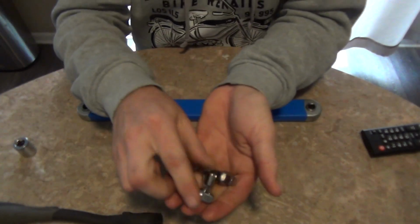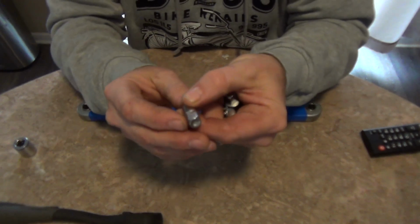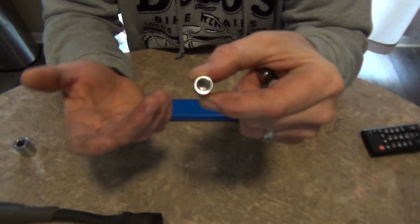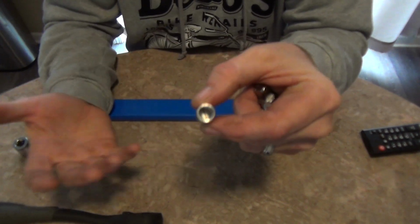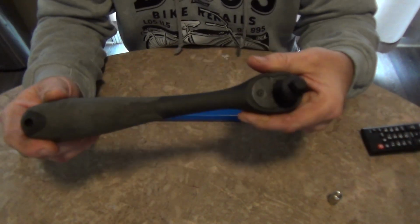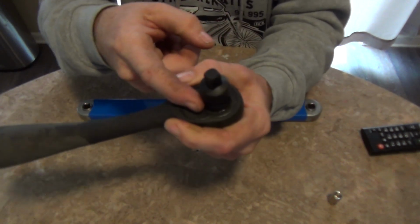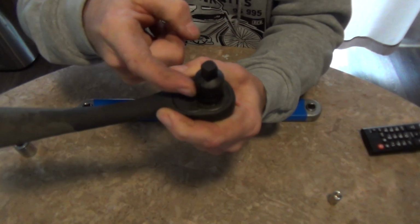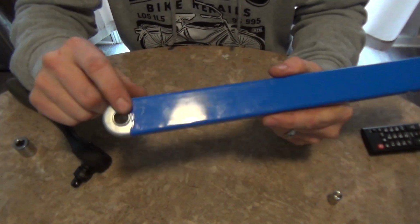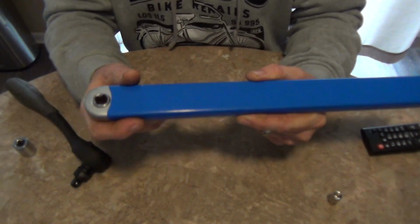I lied. It comes with 4 different adapters, 3 for your sockets, and 1 you can actually put a bit into if you need to use a Torx bit, Phillips head, flathead, something like that. Now, I'm going to use my 1/2 inch here, and I have one of my own adapters, and I'm going to adapt down my 1/2 to a 3/8, and I'm doing that because this only gives you the ability to put a 3/8 inch socket in.